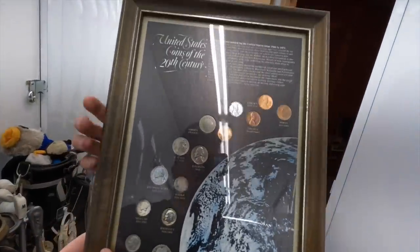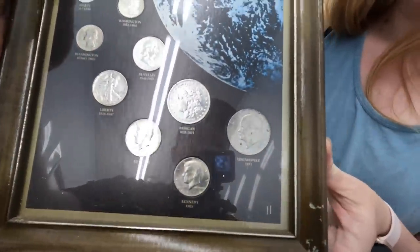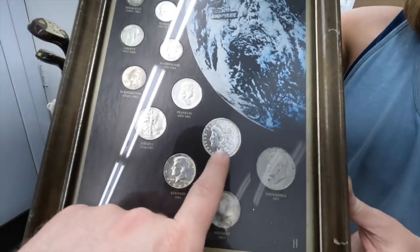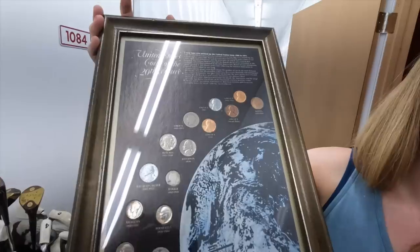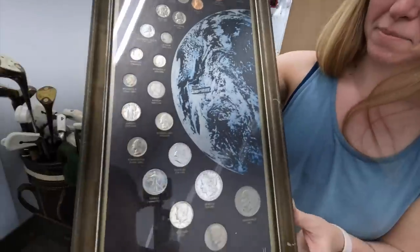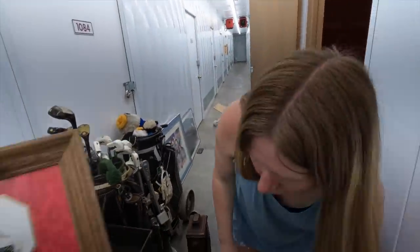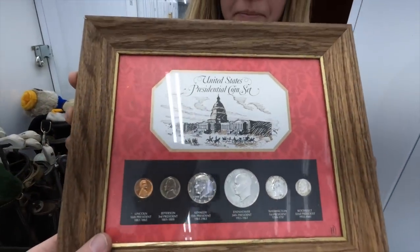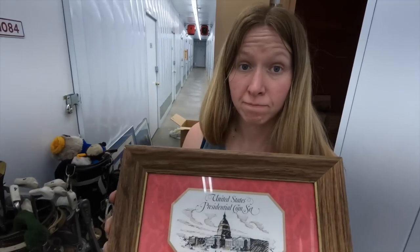Wow, this silver steel 20th century Morgan, Eisenhower, all these are silver. This is 1890, guys. 1890. Franklin. Oh my gosh, can you believe this? We're about ready to end the video. Can you believe it? And look at this, guys. Oh my gosh, there's more. Okay, look at this. United States coin set. It's got your Eisenhower. Oh, we're going to have to auction this off.